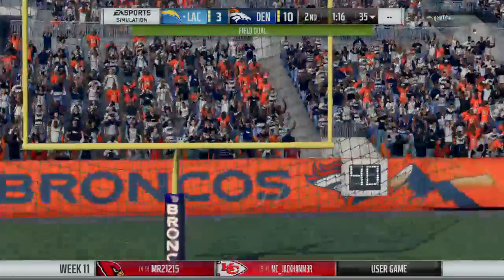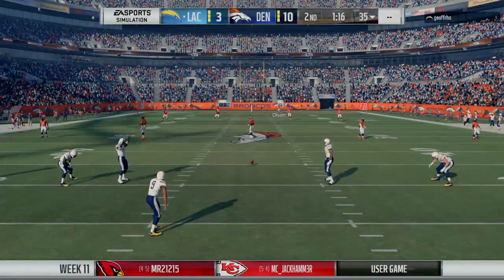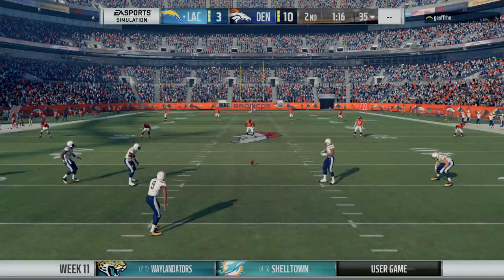And his kick is good. And they get themselves on the board here. It's 10-3. So they get 3. They were hoping for 6. An unlucky number 13 play drive.